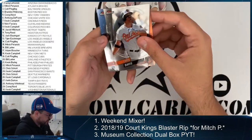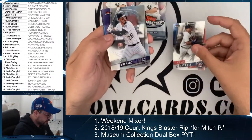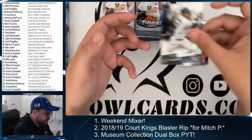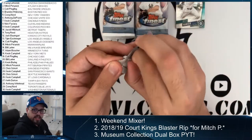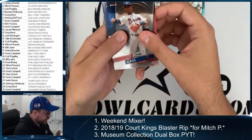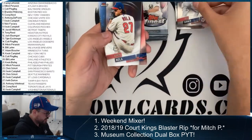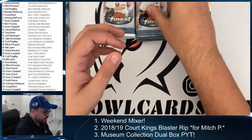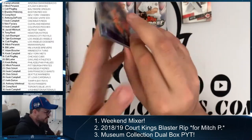We've got Chris Davis, William Astudillo, rookie card for the Twins, Nolan Arenado, Chris Bryant, and Mitch Haniger. Let's go ahead and do this stack next. We've got Ozzy Albies, Max Scherzer, a Trea Turner, Aaron Nola, and Joey Votto. Nothing that stands out as amazing just yet.